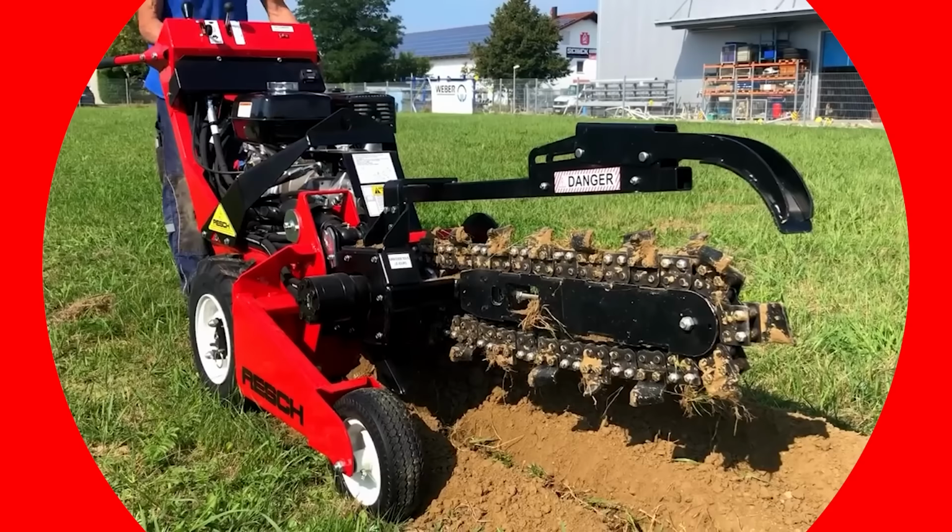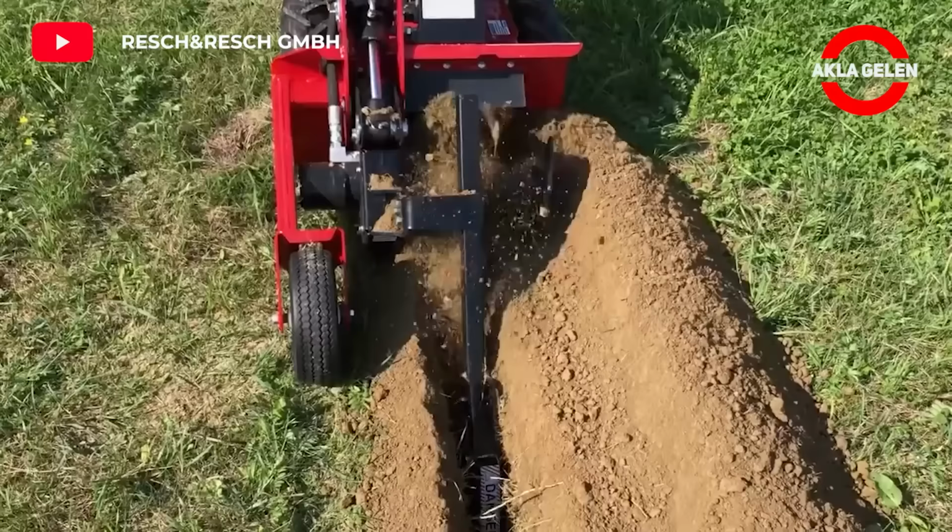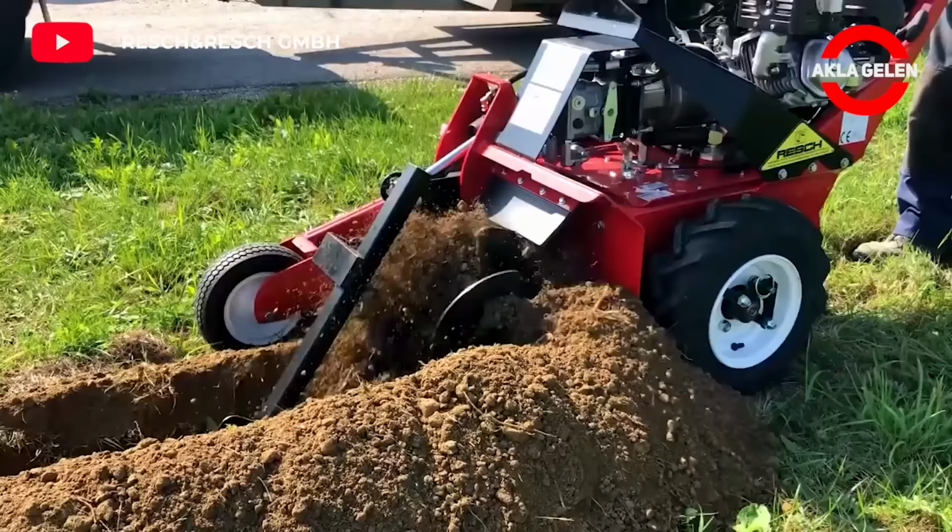Trenching machine. This machine easily digs trenches up to 10 centimeters wide and 60 centimeters deep for laying cables and pipes or installing fences.